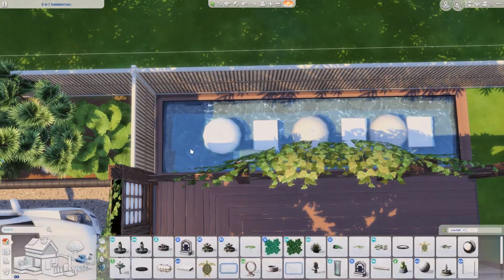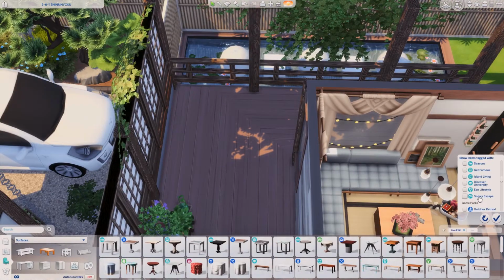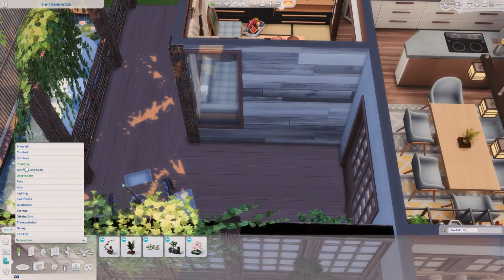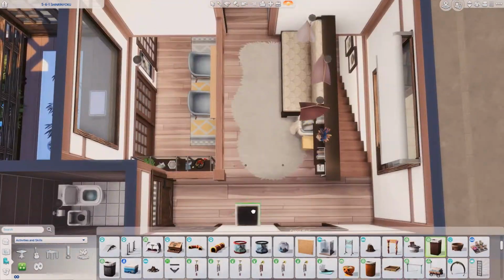We're decorating this very small back garden. I really didn't have a lot of room to work with here, but I think I managed to cram a fair amount of stuff in. And my favourite part is definitely the kids' tent under the cherry blossom tree. It's just so pretty and I would love to have that as a kid.